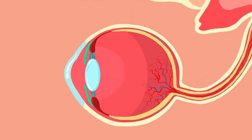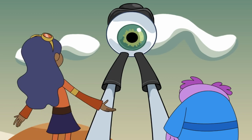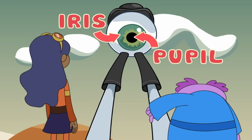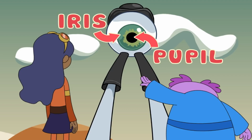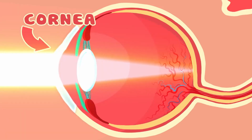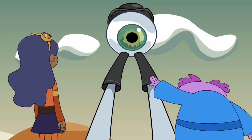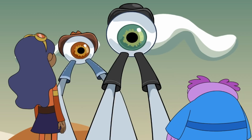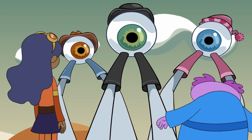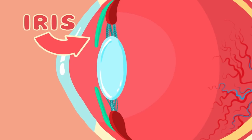The eyeball is a beautiful machine with lots of different parts working together to let you see. Poets say the eyes are the window to the soul. Well, the window to the eyeball is the cornea, a dome of clear tissue up in front of the eye that focuses light as it passes through. Look at that beautiful green eye, and brown eye, and blue eye. The colorful part is called the iris, right? Yep, it's right behind the cornea.